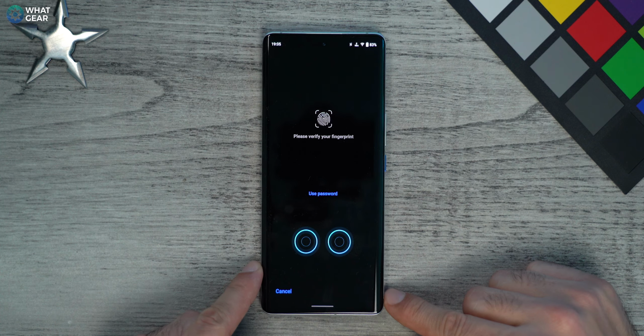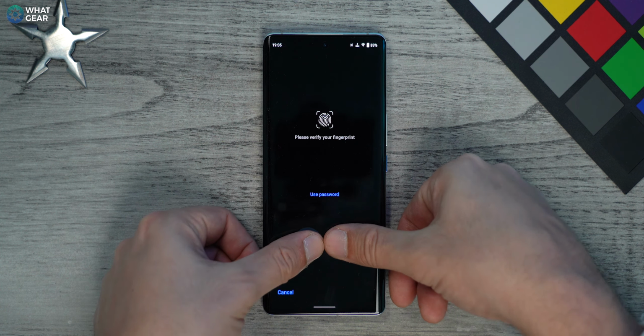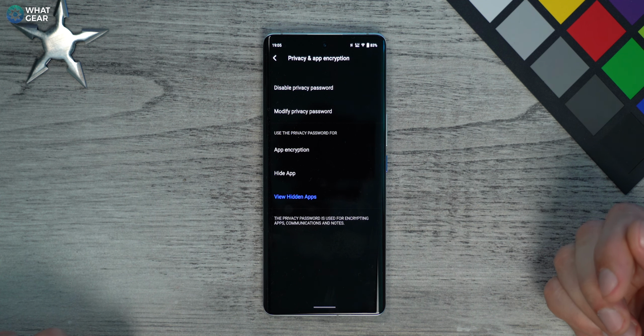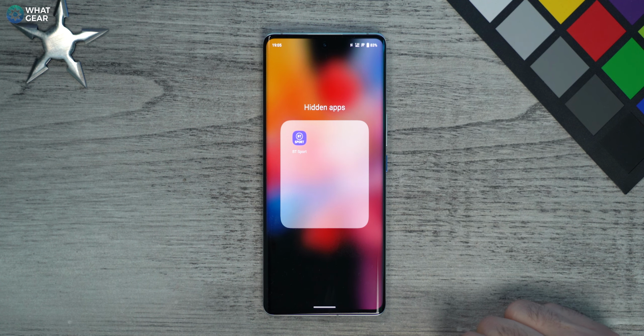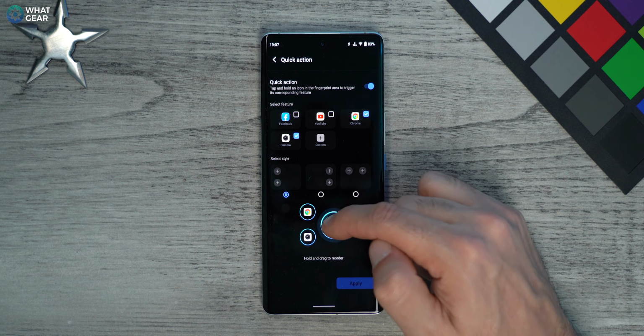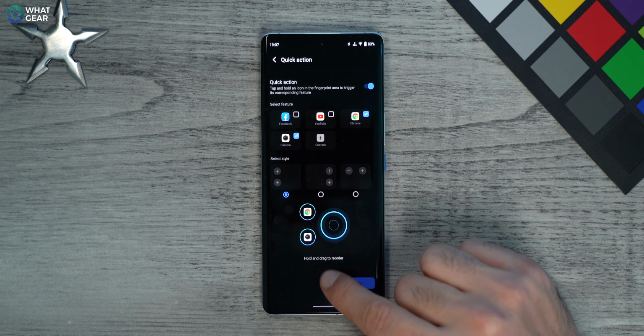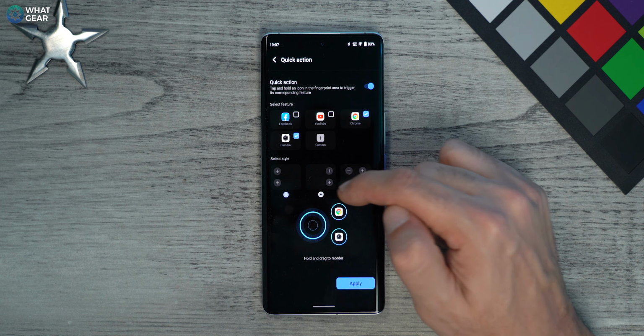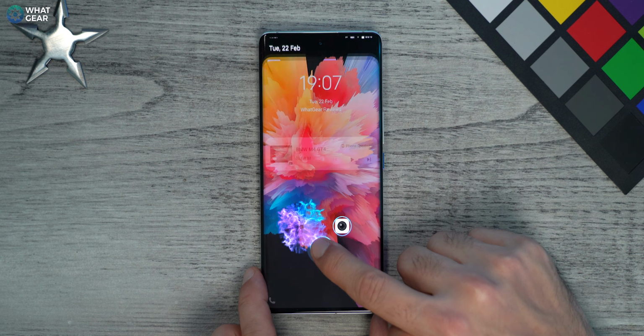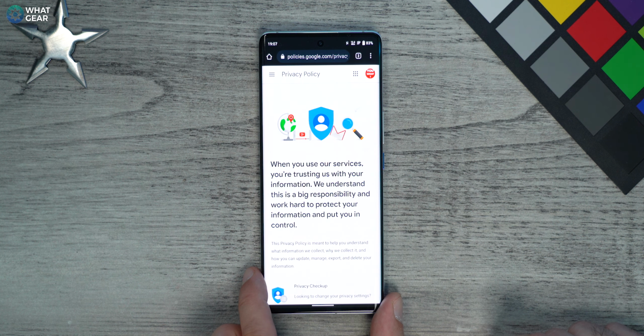And if you thought 3D face unlock was good, this is better. So what you can do with this is you can actually put sensitive apps like banking apps or crypto apps into a private folder that can only be unlocked with this double authentication unlock method. Also, that larger scanning area can be used to quick launch and unlock the phone simultaneously by dragging an app onto the fingerprint scanner, and you can customize what apps you want to have here.